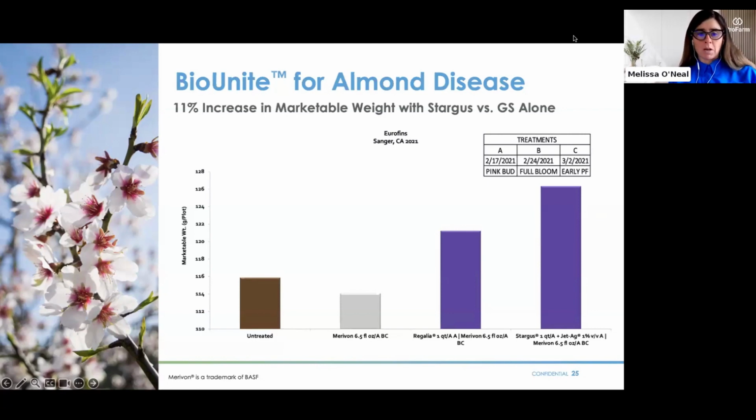Working our way right, we'll look at Maravone, 6.5 fluid ounces per acre at the second and third timings, around 115 grams per plot. The Regalia Maravone BioUnite program that we went over in detail a moment ago when considering the floral aspects of the data came in at about 121 grams marketable per plot, followed by Stargus added to JetAg at the A timing, rotated with Maravone at the second and third or B and C timings, up around 126 grams per plot. So both of these BioUnite programs added value by increasing the marketable weight at the end of the season.